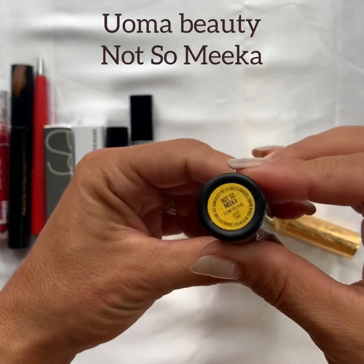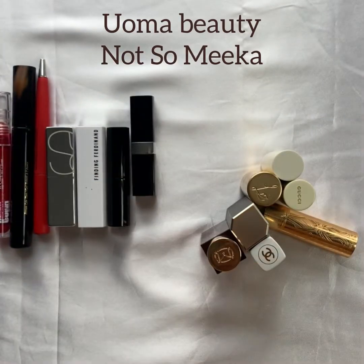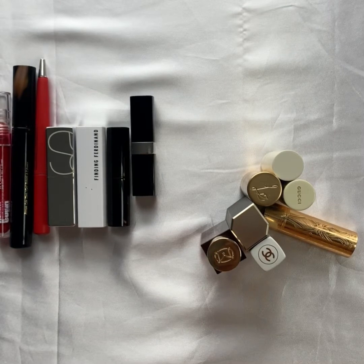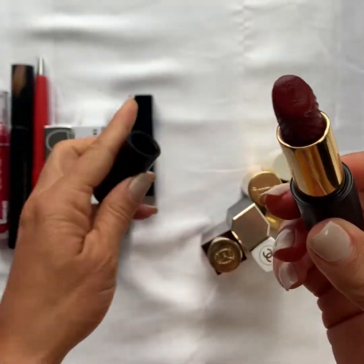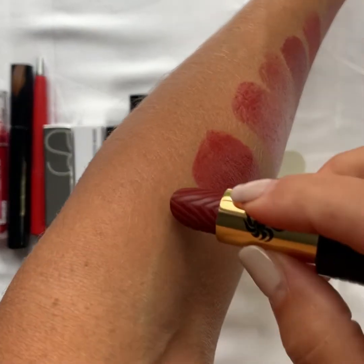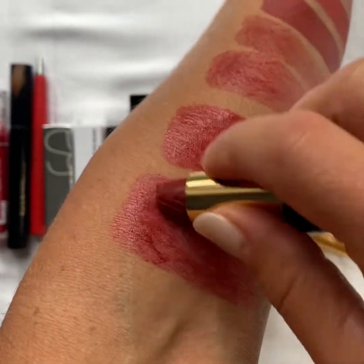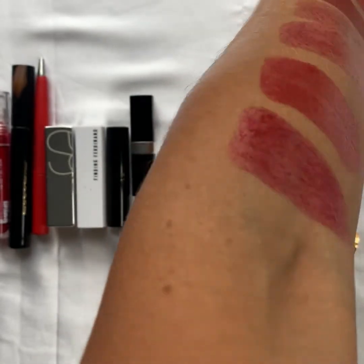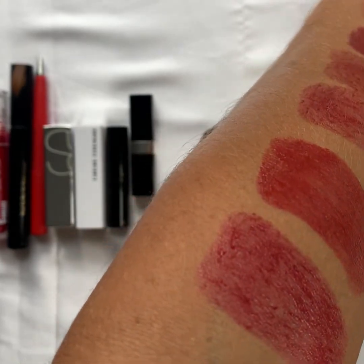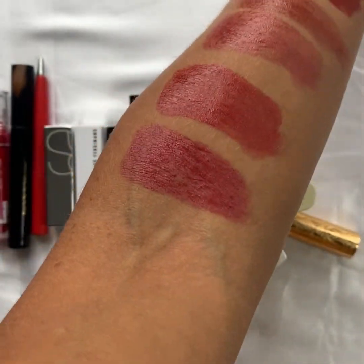This is Not So Meeka. Who's this by? What's this? Sorry, I don't know who this is by. Oh, it is another Oma Beauty right there, and this is a sheer formula as well. This is another really gorgeous brownie brick red. It looks, in comparison to the Chanel one, a little more blue based, but it really doesn't pull that way on the lips. It stays pretty neutral. It's quite lovely.